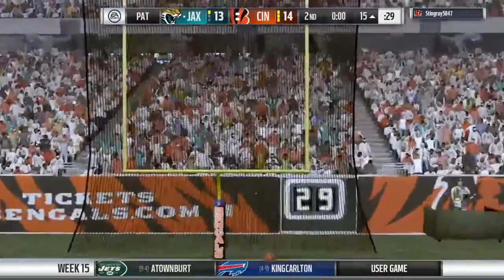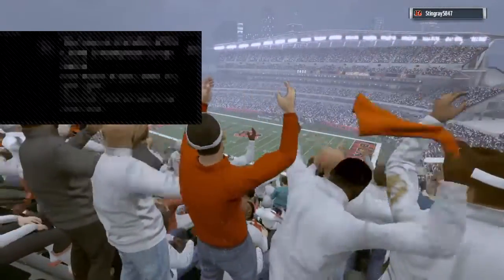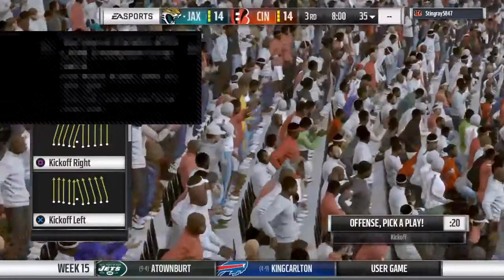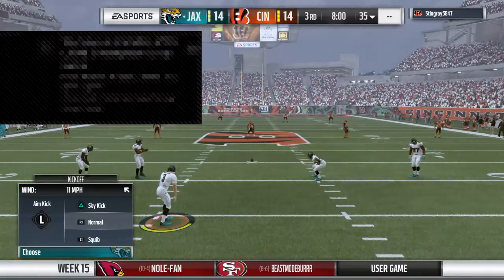And we've got a good one brewing. We're all knotted up at 14. So thanks to the late touchdown, it's a tie ball game here heading to break. As we send you down to our EA Sports Studios in Orlando, where we find our man Larry Ridley with our halftime report.